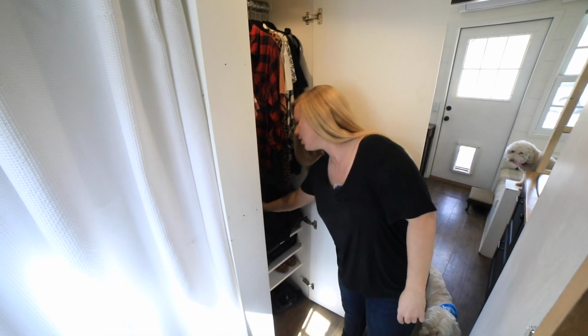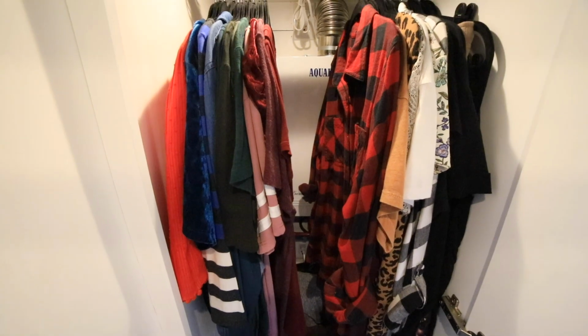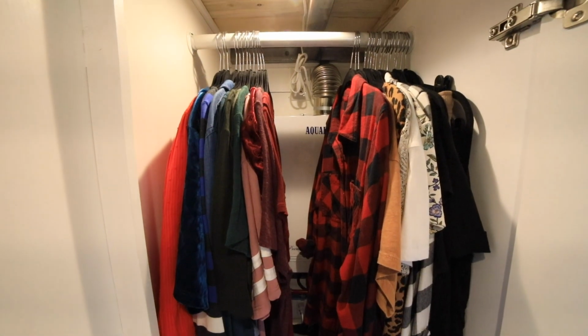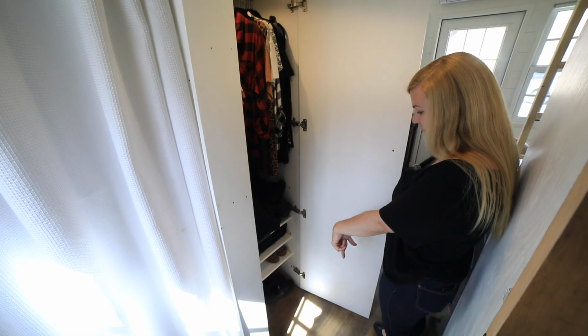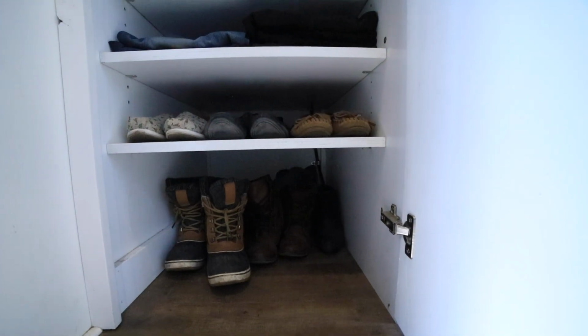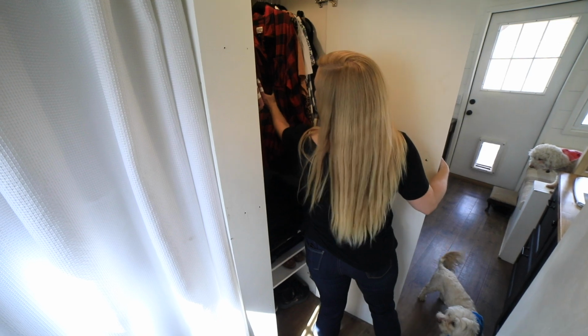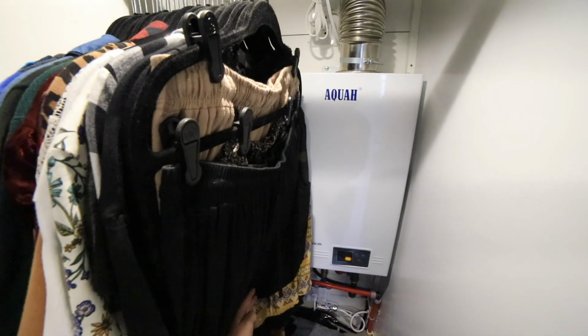All my winter clothes, and I have to have them handy because I sold my car. I walk everywhere, so I have to look like an Eskimo walking around when it's winter. I have 2 rows of shoes, so yes, I still have shoes. Back here is my tankless hot water heater, which is one of the best inventions ever.